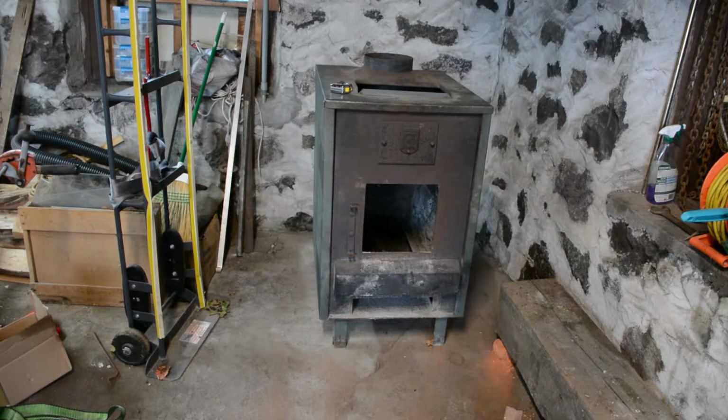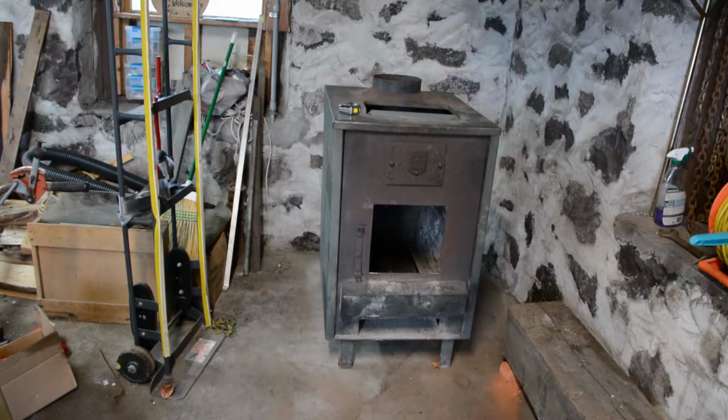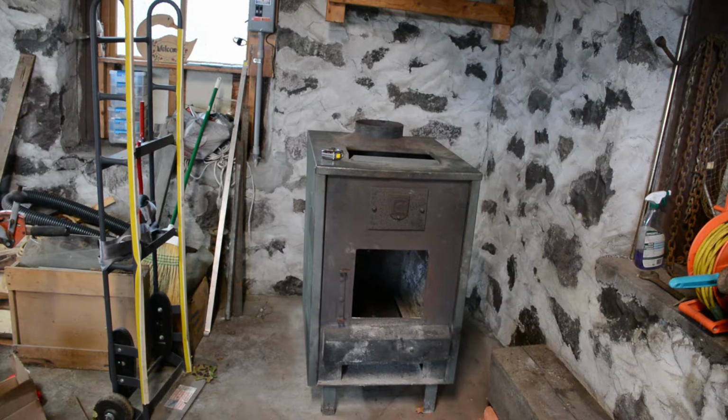Okay, that's about where this thing's gonna live, roughly. I gotta get a block in there and level it a little bit. About 18 inches from each wall. And these are solid rock walls. I think they'd be okay. I'll have to find out, unless somebody knows what code is.